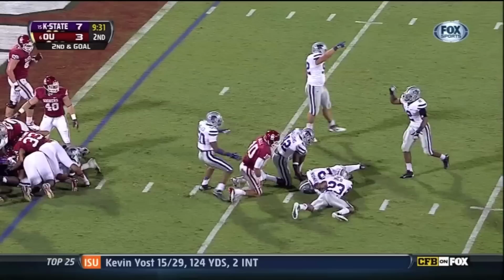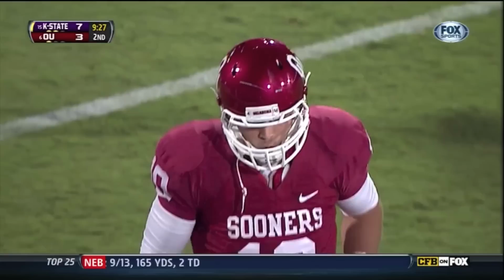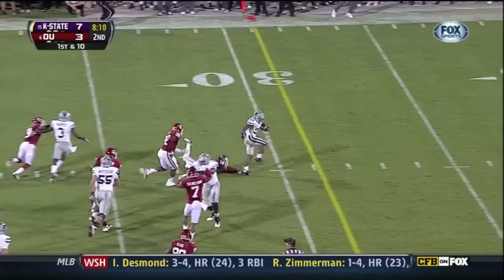Second fumble of the night for Oklahoma. Ty Zimmerman jumping on the football. Hubert running left. And Hubert, watch out! At the 40. Hubert out of bounds at the Oklahoma.